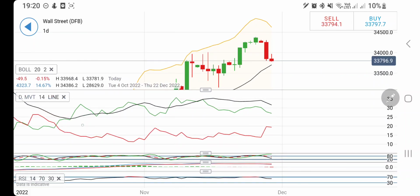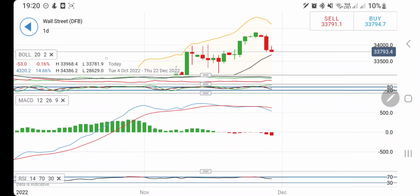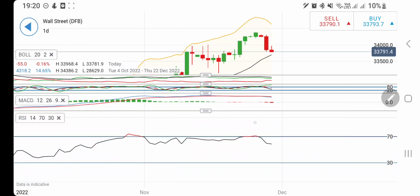The directional movement so far was bullish. It is trying to converge a bit here. The RSI is looking downwards, and the MACD is again crossed over. This is divergent, this is bearish, indicating a little more bearishness there.